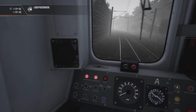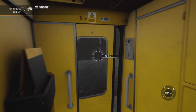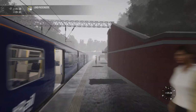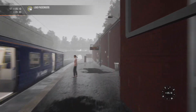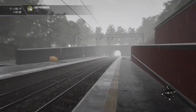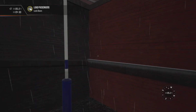Kirkhill, very nice station this one. Let's quickly go for a little run, although we don't have much time, so probably as soon as we get out we have to go back in. Another one. That's nice, this one. Quite like it. Oh, we got a collectible. Got a map. Anything else on this platform? That doesn't look like it.